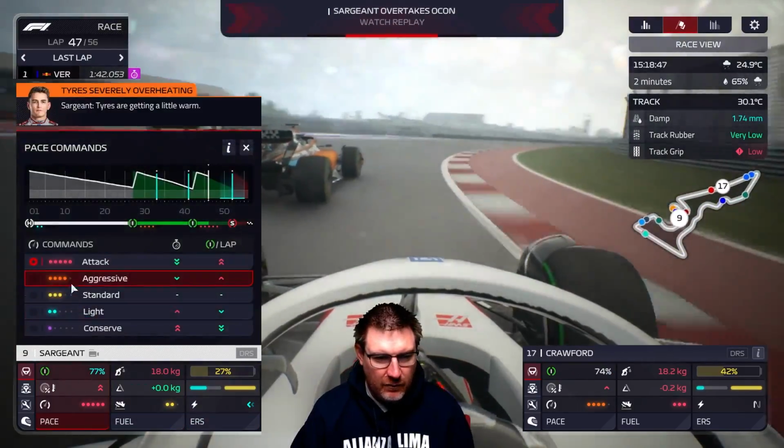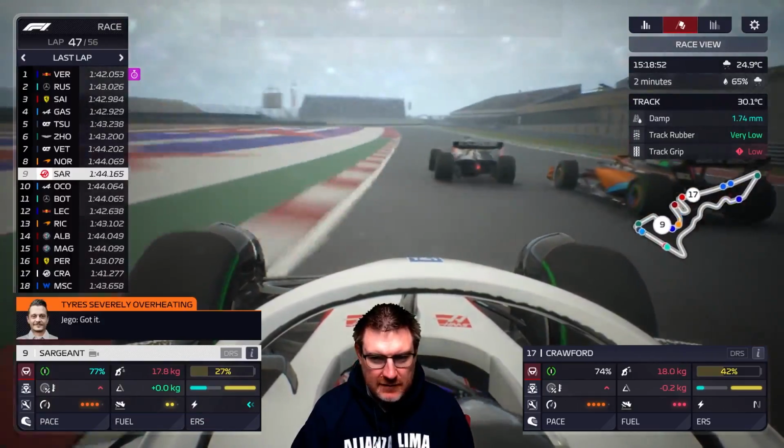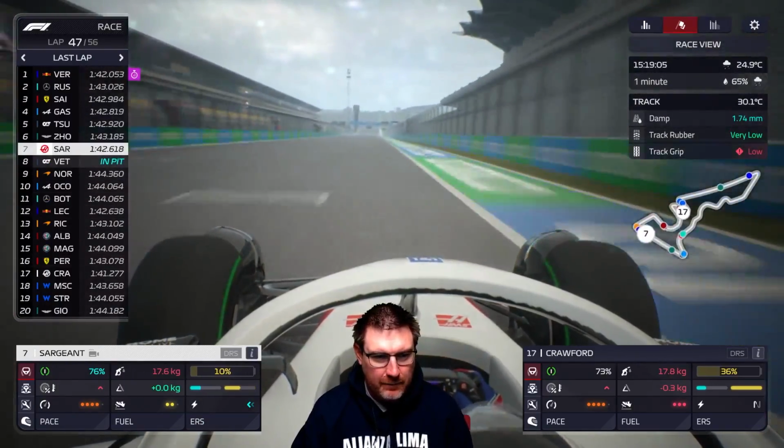Tyres are overheating, so we'll just maybe back that off then a little bit. I'm not actually sure if that makes much of a difference. Can we get something up the inside there? If we can get up... Oh, there goes Vettel into the pit. So that's worked out beautifully.